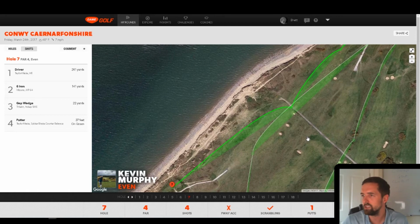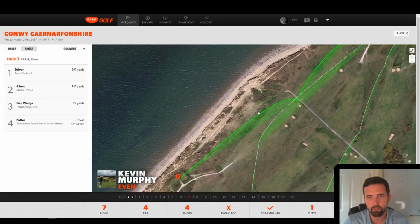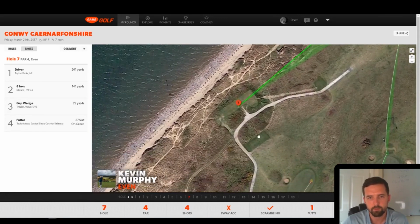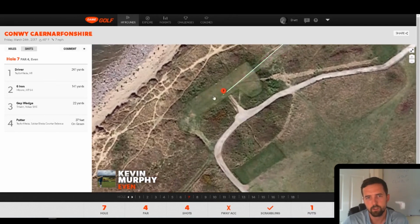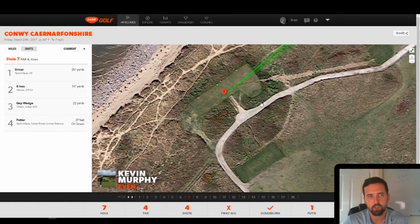So the 7th hole is a 440 yard par 4, stroke index 5, with the sea on the left. This hole will suit me quite a lot. He hit his driver for the first time on this hole. It went 260. Guessing this is blue, or possibly an alternative tee. Whites could be a little bit further back. He may be off whites. It's quite difficult to tell.